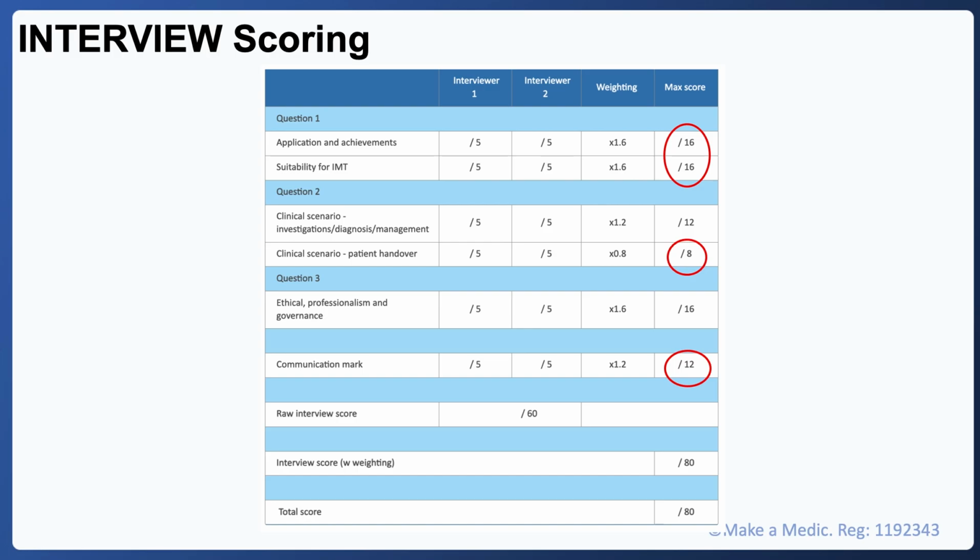And then also there were 12 points out of the 80 just for general communication. So if you're coming across well, presenting yourself well, delivering your A to E succinctly, then hopefully you'll get close to those 12 points.